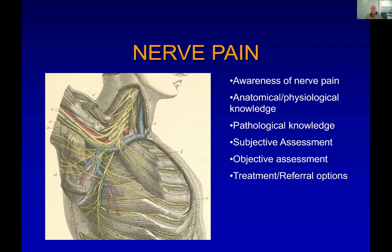Yeah? And then, of course, you've got all your treatment and referral options. And we've already got all the treatment options. We just need to know when they're indicated and how to use them. So that's, in a nutshell, lesson over. All right, moving on.